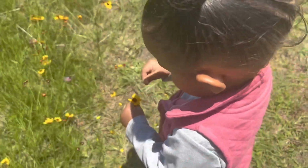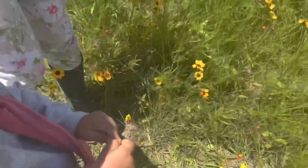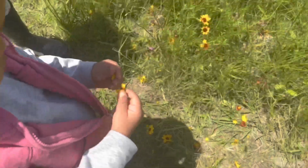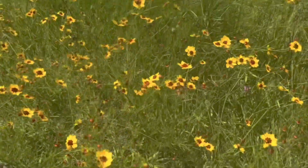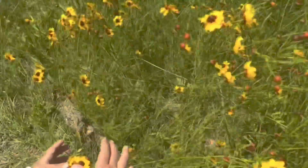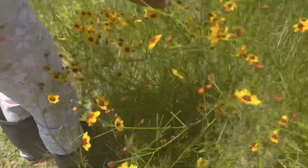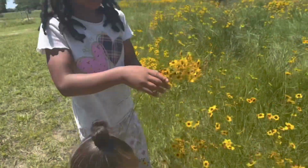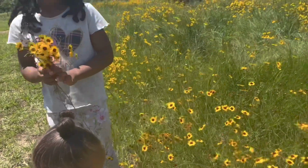Serenity loves picking flowers. Yeah, she does it all the time. We have a bunch of flowers. Okay, are you ready to go to a different flower, please? Okay. Where should we go? I don't know.